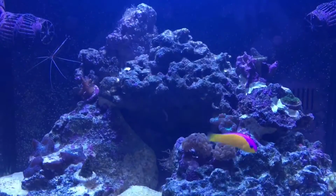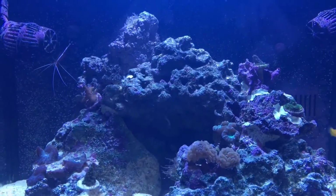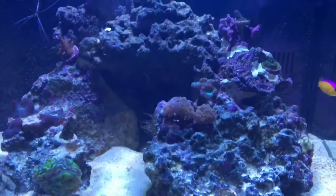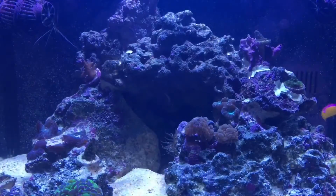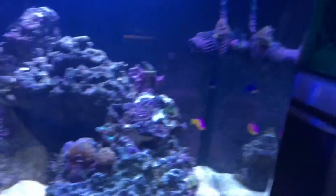One thing I've noticed about this tank is the insane amount of coralline algae growing due to the halide light, which is a Hexarc blue. That's the name of the light. I got it off of Amazon. It's a great light, gives a nice blue tint to everything, and just insane coral growth. I'll show you how much coralline algae.